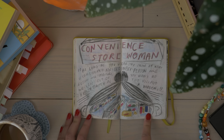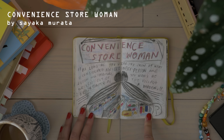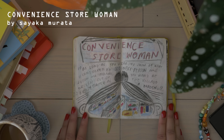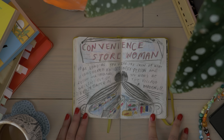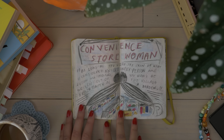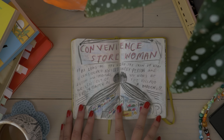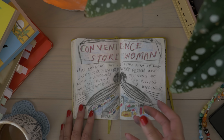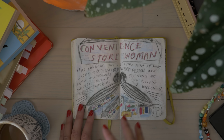Another one of our book club reads was Convenience Store Woman, and it's about a 36-year-old woman who has been working at a convenience store since she was 18 in Japan. It was a little bit looked down upon. Keiko, the main character, was funny, and I loved reading from her perspective. A lot of people speculate that she has ASD, and I really liked reading from the perspective of a character like that, because I don't think they are usually represented a lot in books, so I thought that was cool.